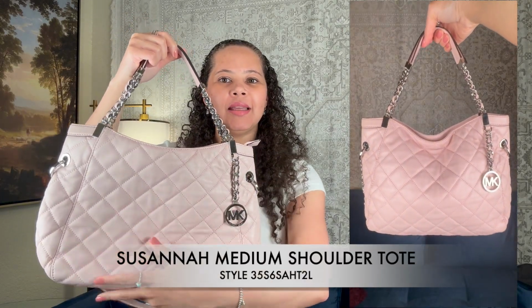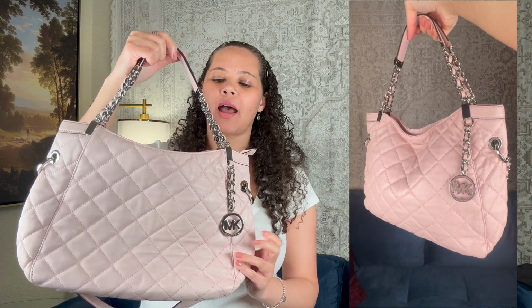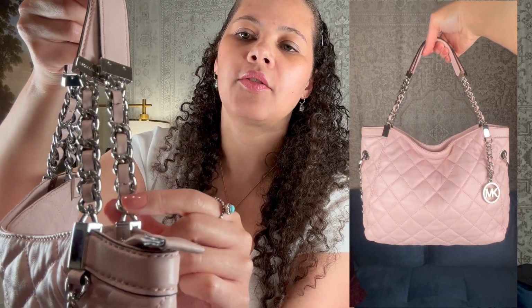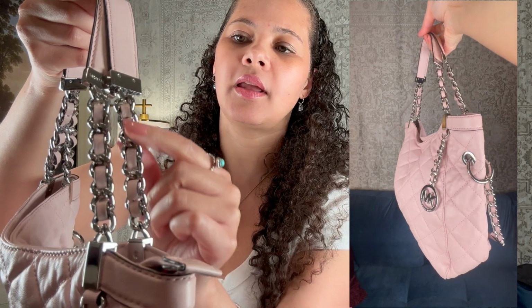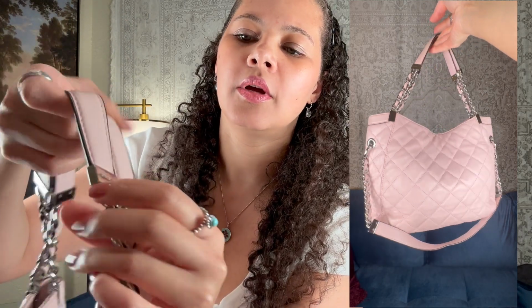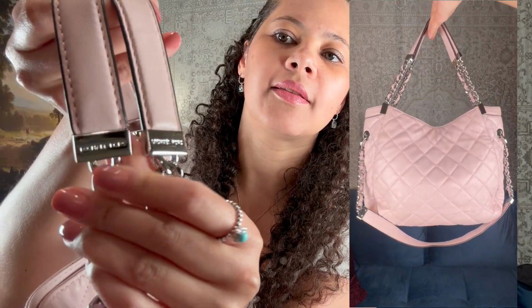Now I have this bag here, which is called Susannah, and I have it in the blossom color, which is a very light shade of pink. And I also have this bag here in another color that you're gonna see next. But this one here has all silver detailed colors on the handles and all the other finishes. I love how part of the handle here is also leather wrapped in the same color. So that's a very nice touch here. And it also says Michael Kors on the sides here.